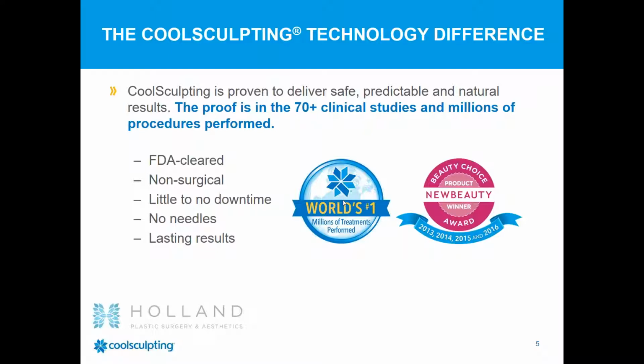Some of us have had 4 to 6 treatments, some of us have had up to 16 treatments, but everybody sees a nice difference. And we're all open to discussing the treatments that we've had, as well as we're happy to share our personal photographs, our before and after photographs of our areas that we've treated.